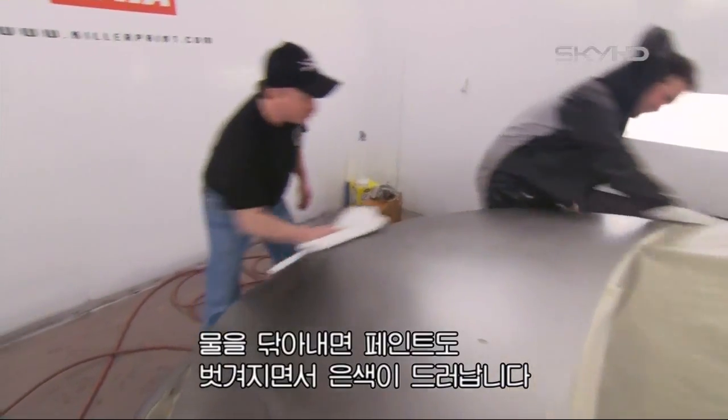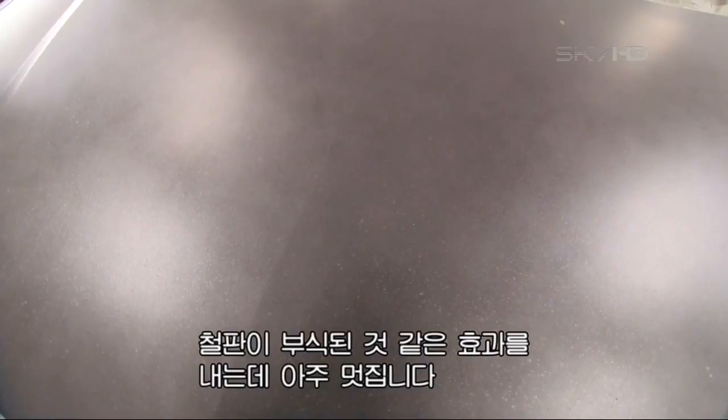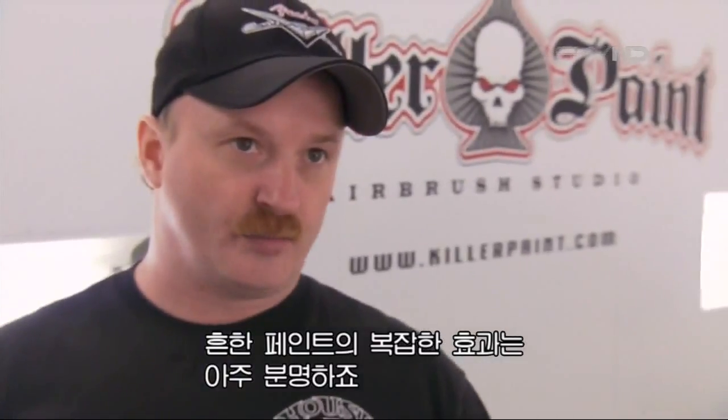Once we wipe the water off, it'll take the paint off and leave the silver showing through the gray, and it'll give it sort of like a corroded metal-looking effect. It's pretty cool, actually. It's simple. Some of the most complicated looking effects in custom paint are the simplest.